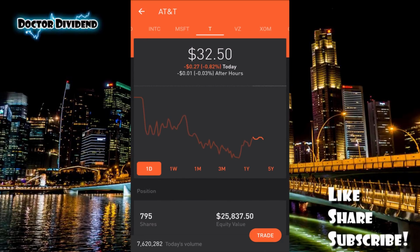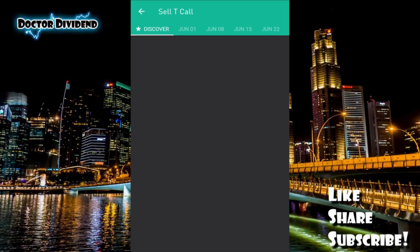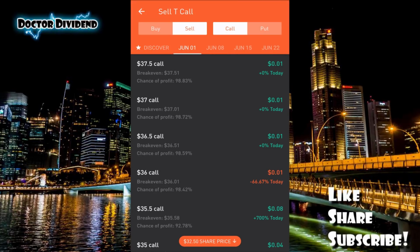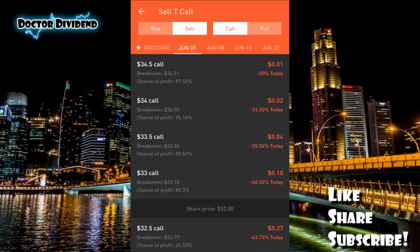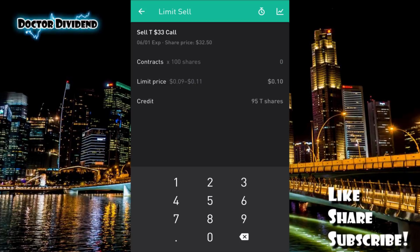Each week I go ahead and put in another options trade. For example, let's go ahead and do one now. I'd click on trade option. Then at the top here, you can see that the sell is highlighted as well as the call is highlighted. You see next week there are options that you can go ahead and sell off. On the bottom there, you can see a $33 call, 10 cents per share. Again, each contract is 100 shares. So if I were to use those 700 shares that I'm using, on the bottom there you can see credit.